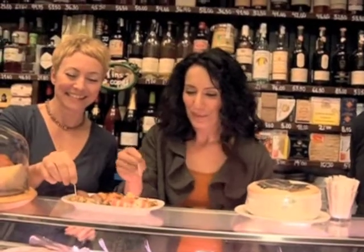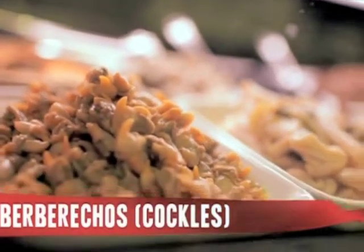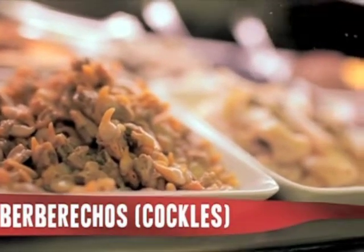Okay, so let's see here. These little cockles, I think, are the nicest. These are the most popular conserva in Spain. They're exquisite, wow. Aren't they? Mm-hmm. And that sauce. It's quite wonderful. The sauce seems to me to go particularly well with the vermouth.